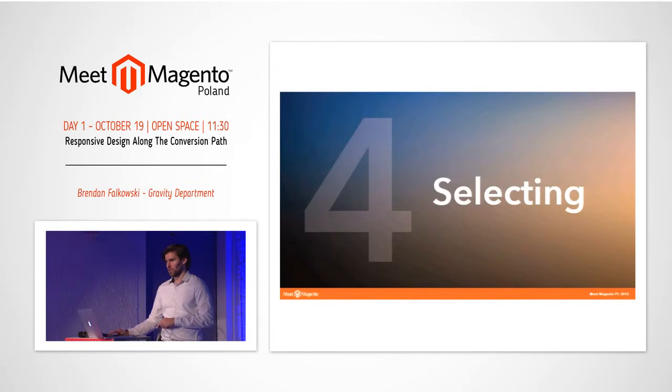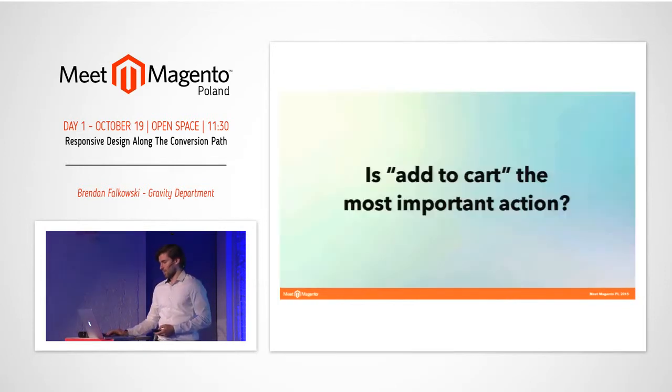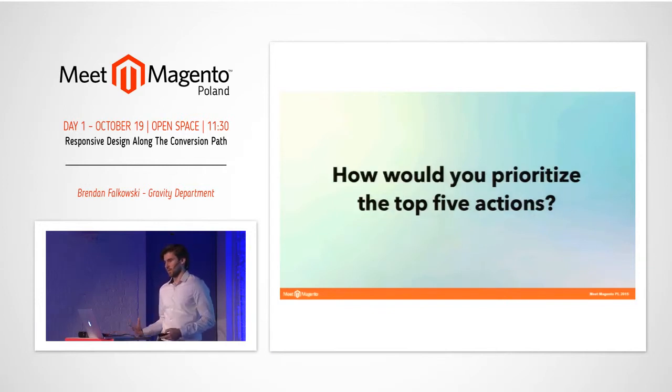So once a user has narrowed down their catalog to viewing a product, your design should really be nudging them to take action. If I polled the room, probably 90% of you would immediately say the most important thing that you want a customer to do on a product page is add to cart. But you'd probably hesitate if I said, I want you to give me a list of the top 5 priorities beyond adding to cart.